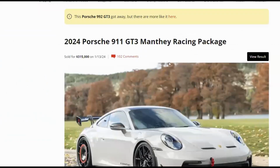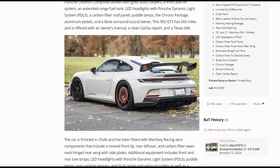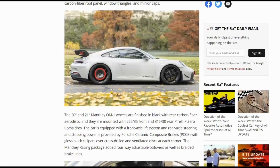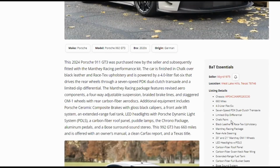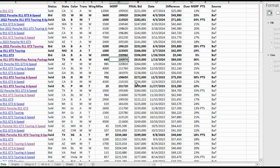I don't know if I've seen another Manthey Racing package car on BaT before, but again, this one sold for $315,000, and it's not even a special color. It's just chalk. That's not a paint to sample color. It's a standard color you can buy from Porsche. It may cost a little bit more, I'm not sure. This person got one of the highest prices ever for a 992 GT3. I'd say that was a hell of an investment in the Manthey package.